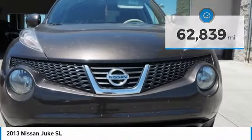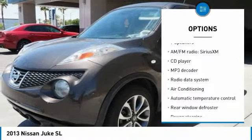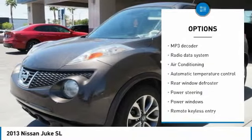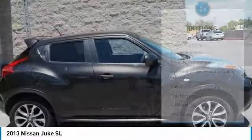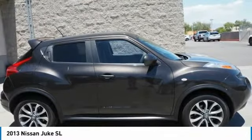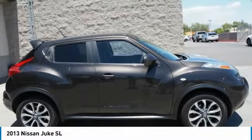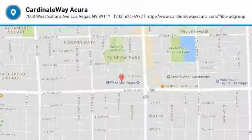Here are some of this vehicle's great options: traction control, navigation system, dual airbags, air conditioning, leather-wrapped steering wheel, power steering, alloy wheels, AM/FM stereo with CD player, four-wheel disc brakes, fog lights. This beauty is sure to make you the talk of the neighborhood. So call or drop in for a test drive today.